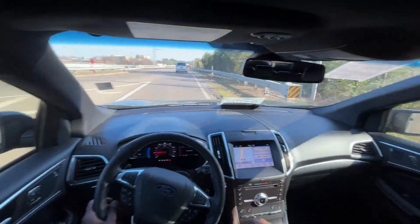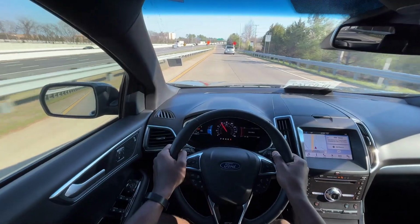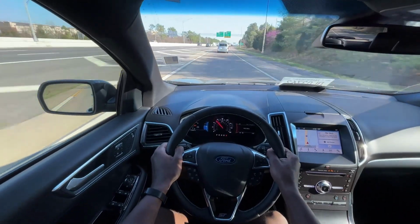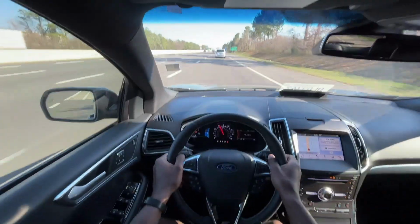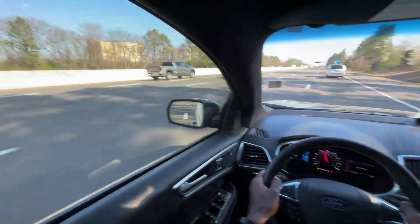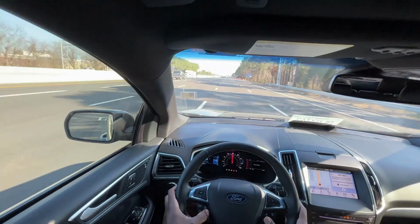I'm gonna put it in sport mode, give myself a little bit of space. So pretty good acceleration. And most of the sound's actually coming from in front of me, which is interesting. Sounds like it's coming from the speaker, but we'll try and give us some space here and accelerate. I'm gonna take it off of the sport mode now and just put the adaptive cruise on with the lane centering.